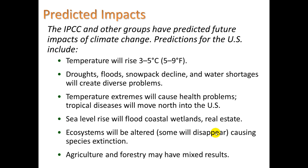What are some of the impacts of global warming? Well, the IPCC, the Intergovernmental Panel on Climate Change, ultimately resulted in the generation of the Kyoto Protocol to help reduce greenhouse gases. But some of their predictions of the future, you can see them here. Sea levels rising, we've all heard that. Altered ecosystems, yes. Increased droughts, temperature rising.